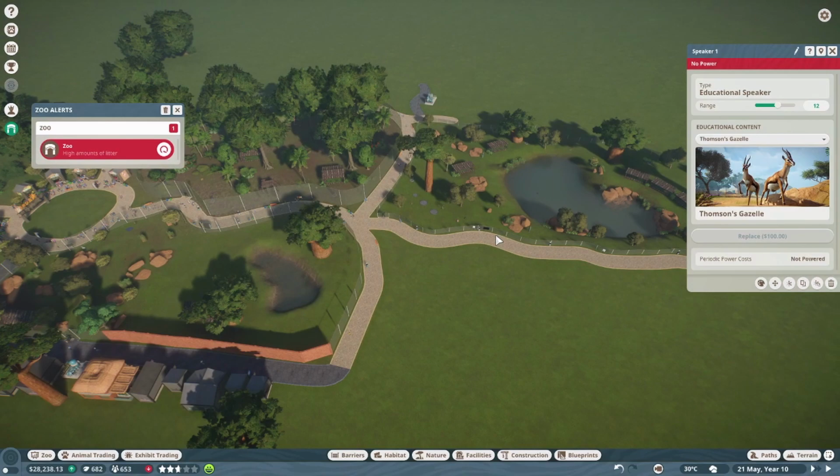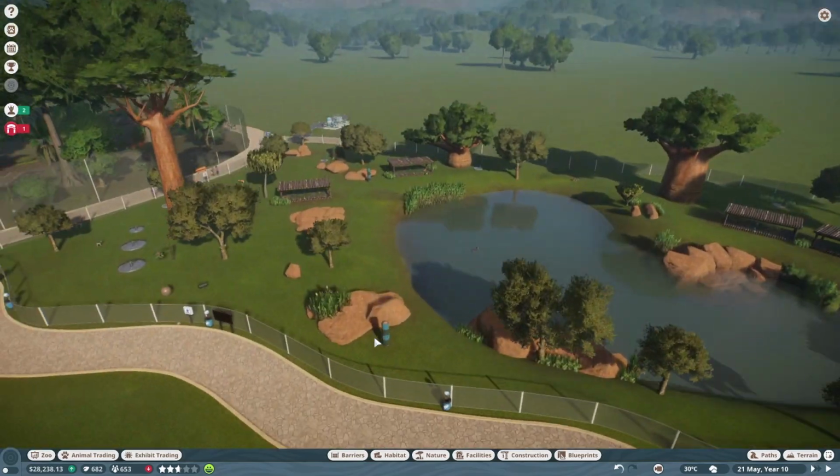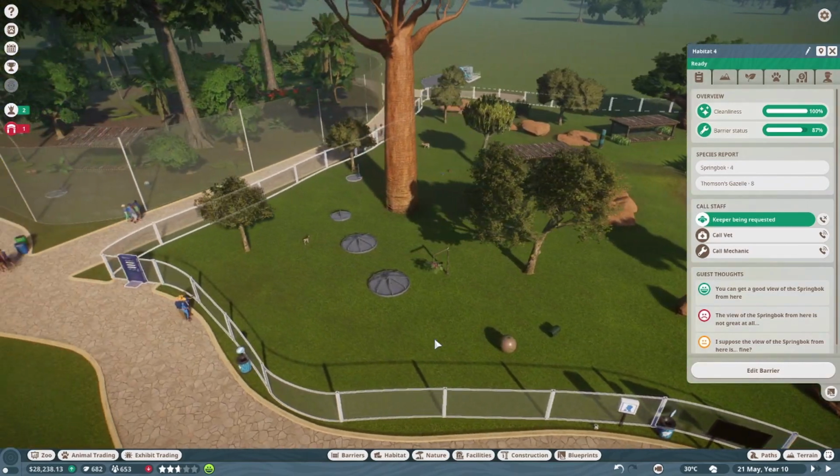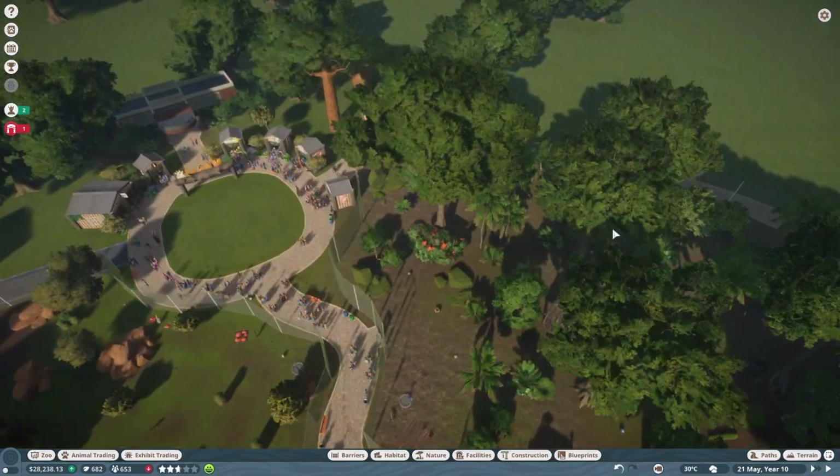So next time we need to work on the power situation as we don't have any power for these two things. Also, we need to renovate this habitat, but I'm pretty happy. We have a brand new habitat for these guys and they seem a lot happier, which is really, really good. And hopefully people enjoy a larger habitat for these guys. But that is pretty much it, guys.